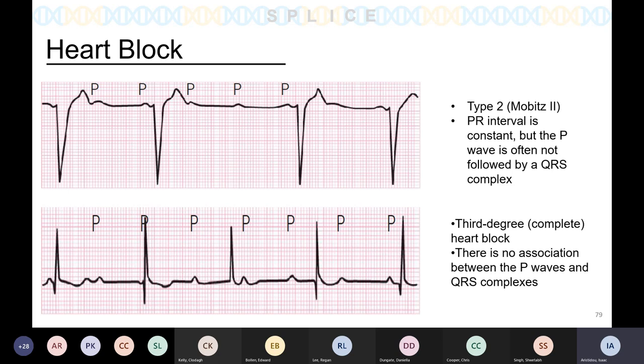So Mobitz type 2 is a second degree AV block where there are intermittent non-conducted P waves. The PR interval is constant, and there may be no pattern, or there may be a pattern or fixed ratio, like a 2-to-1 or 3-to-1 block. It is usually caused by a conduction system failure, like the His-Purkinje system a bit further down. So this would cause broad QRS complexes, indicating that the block is distal to the AV node and is in the Purkinje system. Patients may have a pre-existing left bundle branch block.